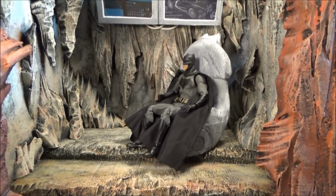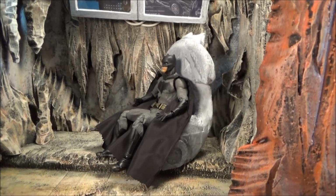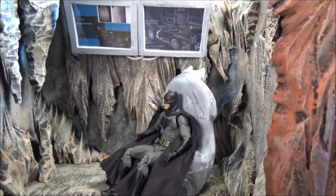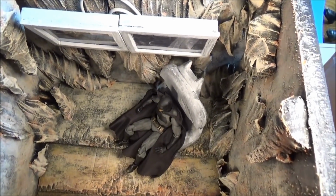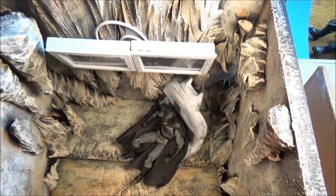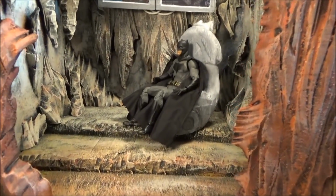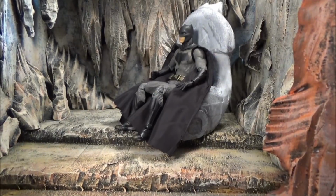Batman versus Superman Batman. So here's how Batman versus Superman Batman is looking in the cave on his bat chair. Got the stairs leading up to the actual chair and Batman. Here's an overhead shot, because there isn't a top, it's just the overhead shot. I plan on putting this on my shelf and displaying it. Probably put a light over top of the Batcave, shining down like that. But definitely a dope piece. Definitely want to hit her up for some of her artistry and diorama building skills that she possesses.